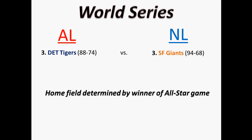So as a result, the National League team gets home field advantage in the World Series, even if they are technically a worse team than the American League. If your league wins the All-Star game, you get home field advantage. So that's a little crazy, and it's unlike any other sport, but that's how it works in baseball. So as a result, the Giants get home field advantage, and that actually works out perfectly because they are a better team. They have 6 more wins than the Tigers, so they get home field advantage in the World Series, and they played it out.